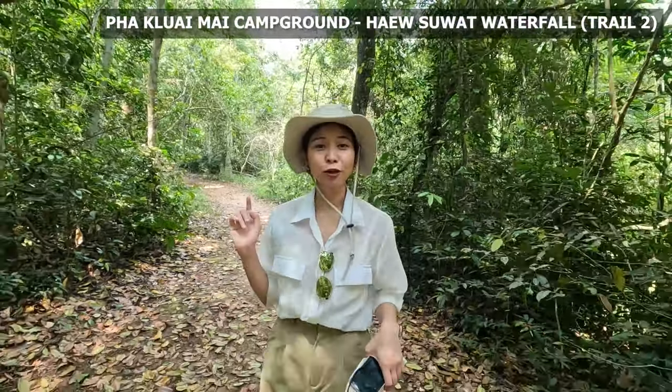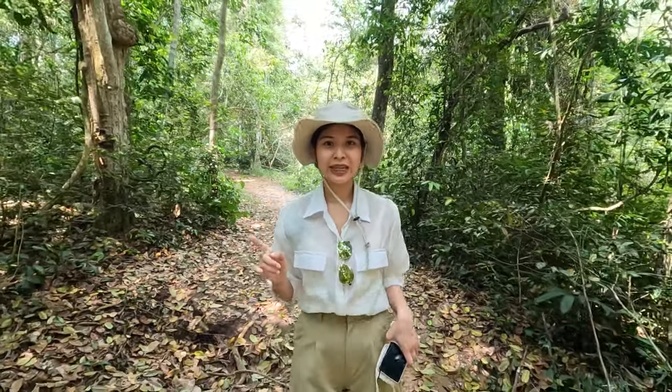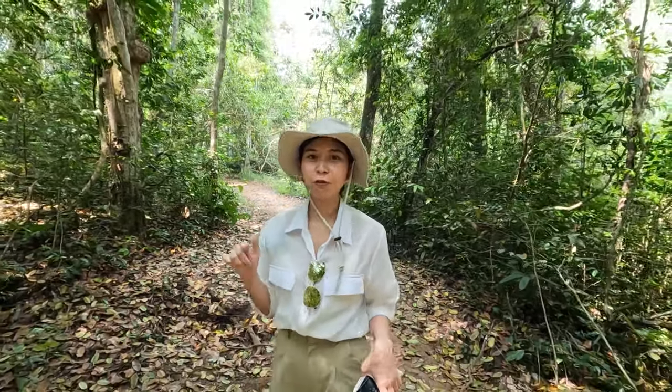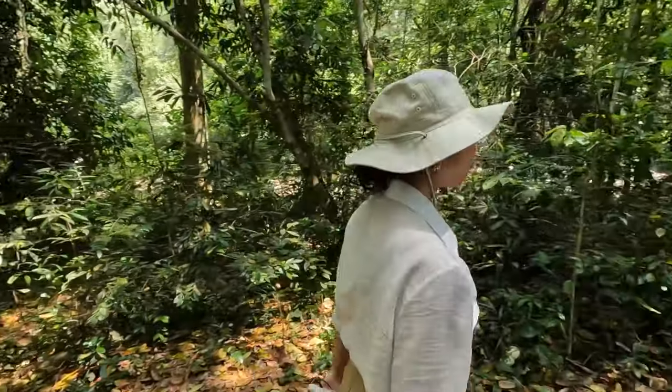Here we are on trail number 2, starting from Heo Suwat waterfall to go to Pha Koi Mai waterfall. It is about 2 kilometers from here. And Heo Suwat waterfall is the most famous and beautiful waterfall in Khao Yai National Park. It's about 20 meters high. And let's go to see!